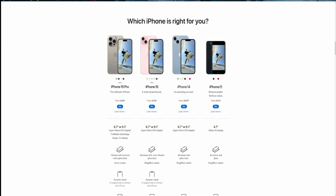Now for some less controversial stuff. The whole 15 lineup will have the Dynamic Island, so no more notch. And the 15 Pro lineup will have a titanium finish on it. So basically, you can pay a few $100s more, depending on the 15 or 15 Plus, to have a slightly more durable phone. And you can look up the differences between titanium and the classic aluminum made for the usual phones. But basically, titanium is a little bit more durable than aluminum.